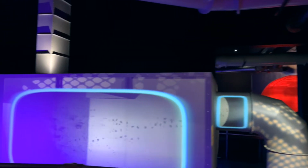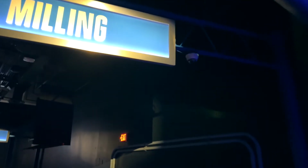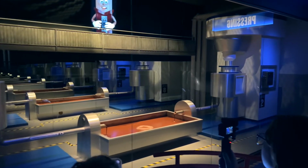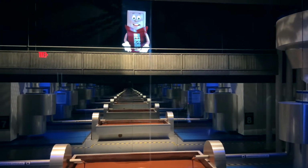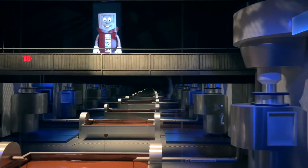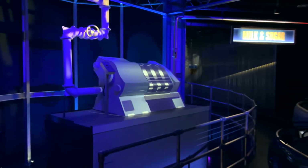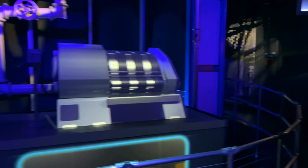A good friend of mine is waiting up ahead to tell us more. Hey everyone, below me are milling machines which grind cocoa nibs into unsweetened chocolate. Cocoa nibs have been ground down like this for thousands of years. Milling machines generate lots of heat through intense pressure and friction. The grinding turns cocoa nibs into the smooth, dark liquid used to make milk and dark chocolate. Our pressing machines squeeze the unsweetened chocolate into discs of cocoa powder known as Hershey's cocoa. Pressing also produces cocoa butter.